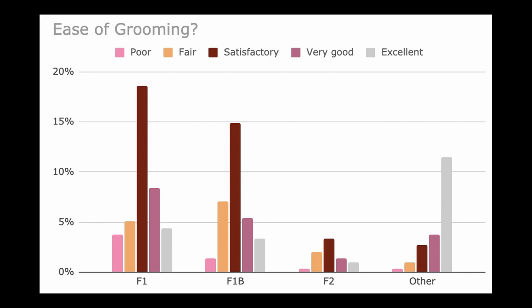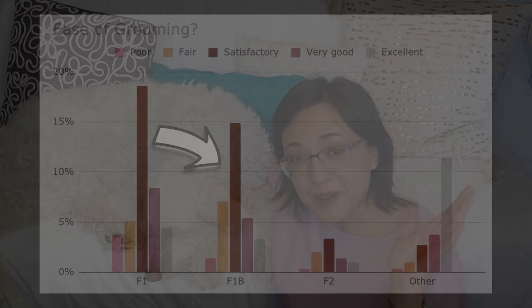For F1 Golden Doodles, if we look at this brown bar, most owners rated their F1 Golden Doodle as satisfactory. This means that they require more grooming than the average dog. And if we look here at the F1B Golden Doodles, most owners rated their pup as satisfactory or fair. This means that they require a lot more grooming than the average dog. So what does that mean?